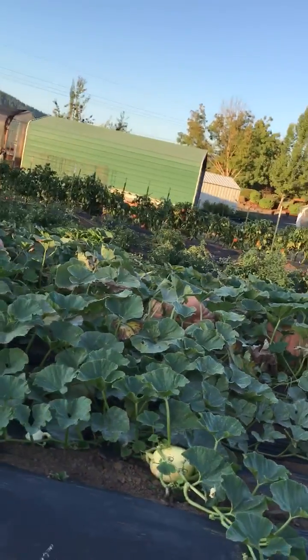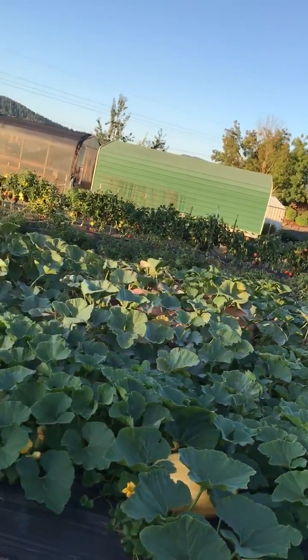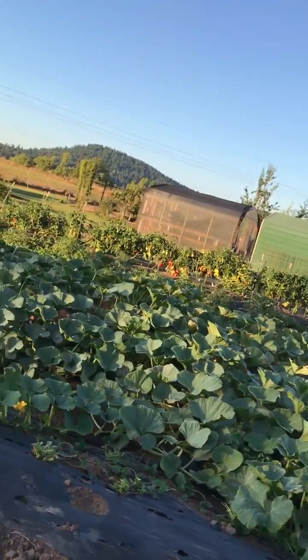But I'll have to figure out how to use straps. Look at those guys. I bet they're 80-100 pounds. At least some of them.